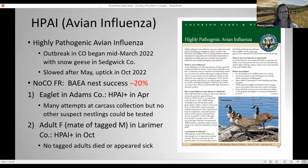Highly pathogenic avian influenza arrived in our region in mid-March. So the Colorado outbreak began with snow geese in Sedgwick County. It definitely picked up in April and May, but slowed down after that. So it tends to be carried by waterfowl. And so as waterfowl were migrating through and into our region, we think that was what was responsible for the uptick. And when they moved elsewhere during the summer, rates went down for a while. So in the northern Colorado Front Range, we had about a 20% decline. This is fairly consistent, I think, with what other states have found.